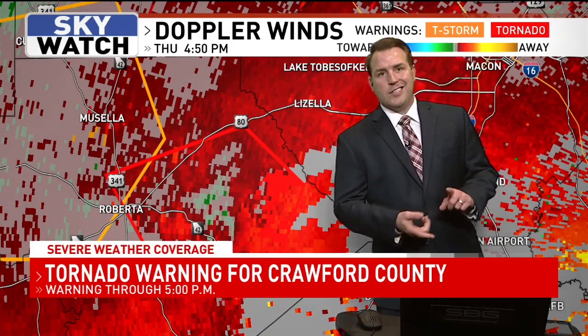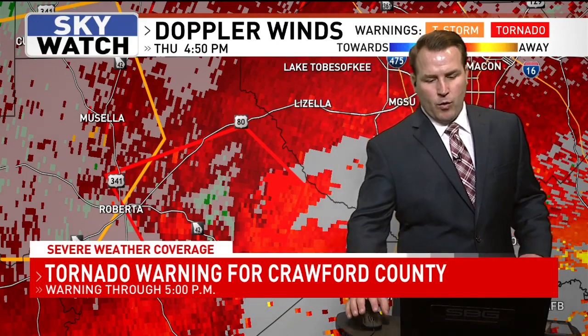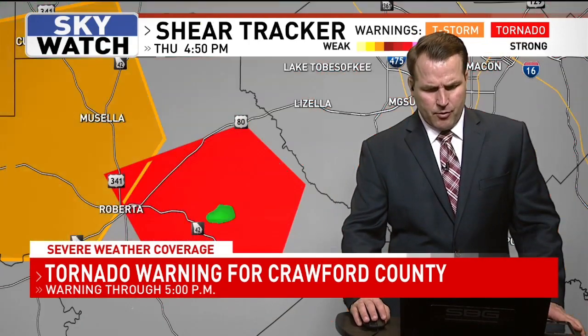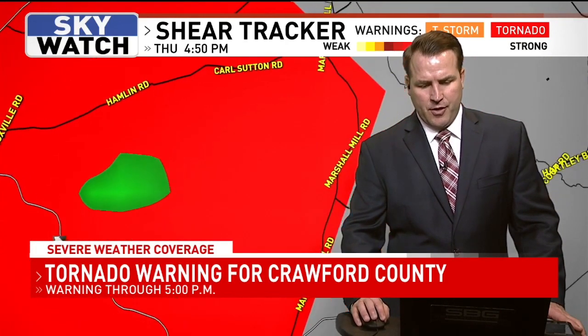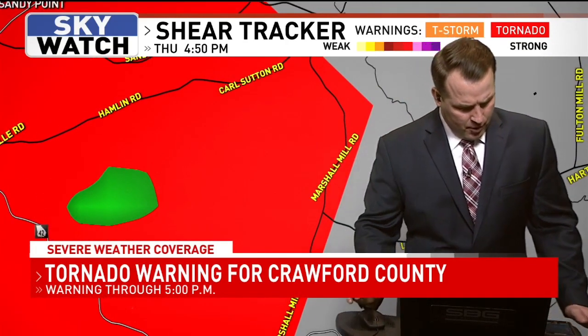This is moving east out of Roberta, right along Highway 42. Let's go ahead and throw the shear marker up. And here is the area of shear that we are concerned with. And we'll name off some roads as well.